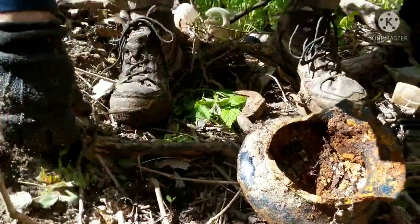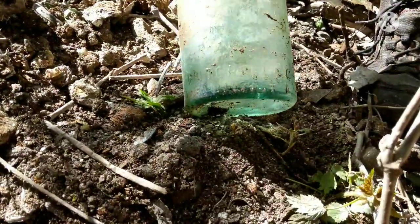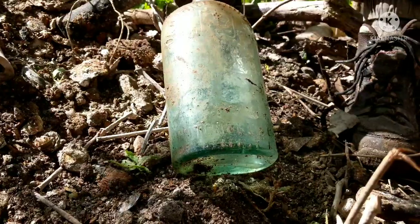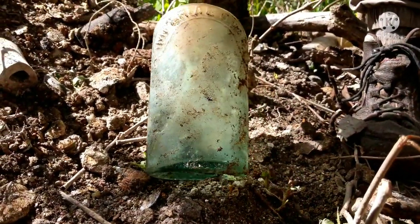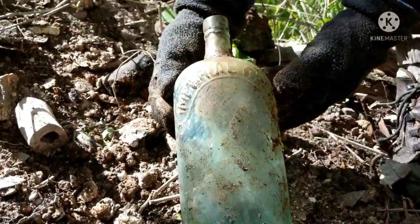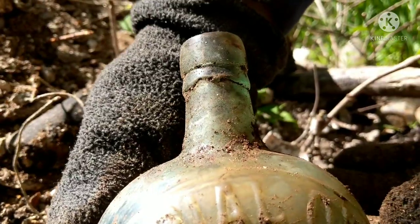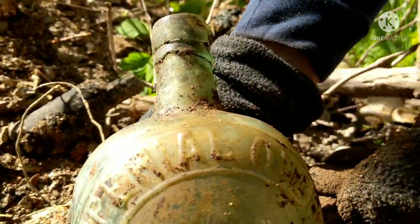All right. Gary just pulled out a nice old Irish whiskey, Mitchell & Co. Nice aqua one. Imperial Court. That's nice. That's very cool. Look at the lip on that. Wow, that's a messy one. That's really cool.